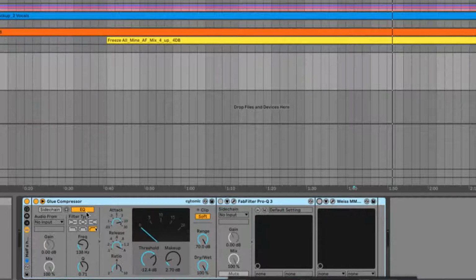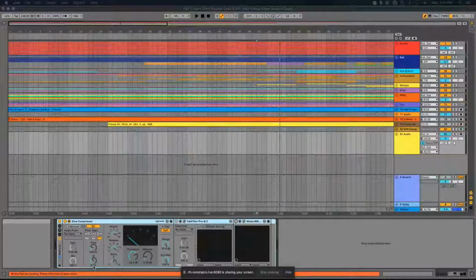So I use this filter here to say, okay, anything under 138 hertz, I'm not going to let the compressor trigger at. So only 138 hertz and above is going to be triggered by this compressor, so the low end will stay intact.